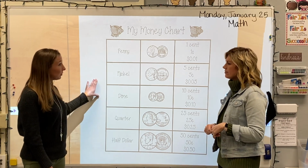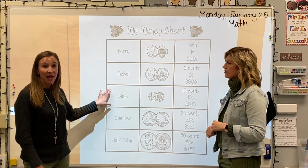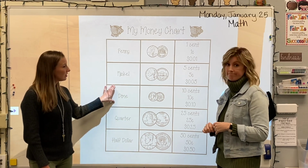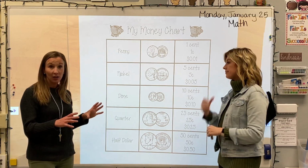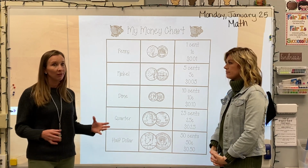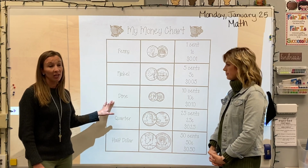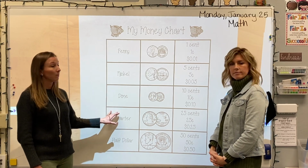This piece of paper right here is separate. It is not a part of your packet, but it is in your folder. We want you to keep this. This is a great chart that if you have a desk area or a little learning center at home or even the kitchen refrigerator, keep this out and look at it all the time, but you do not need to send it back, okay?